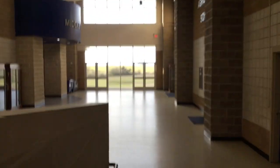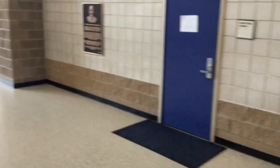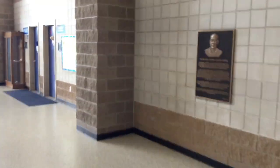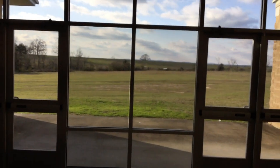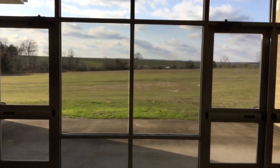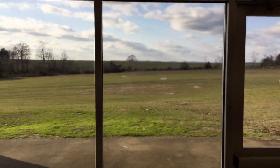As we walk towards the last portion of Main Street, we have our Ag Sciences. We have three classrooms. This first door leads to the shop, and then these are the classrooms, which also have a door that leads into the shop as well. One of our favorite spots at the end of Main Street is just the great view we have of the back pasture. Real nice when the sun sets. It's beautiful scenery.